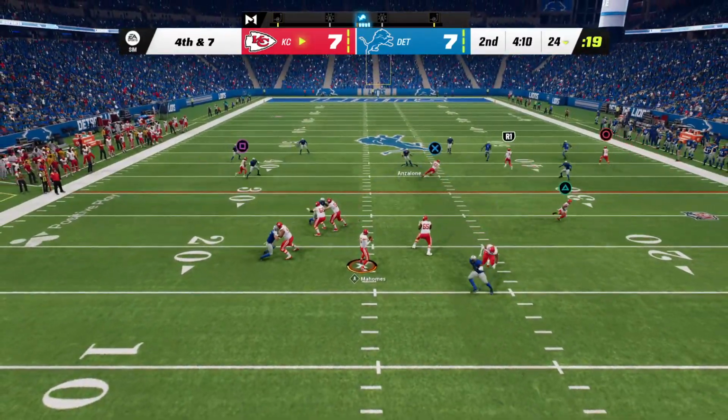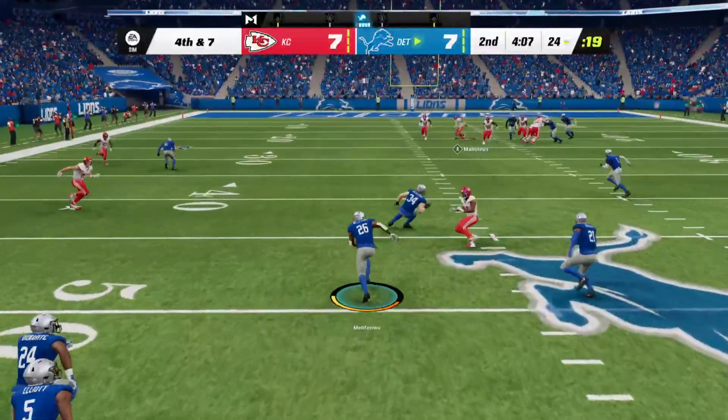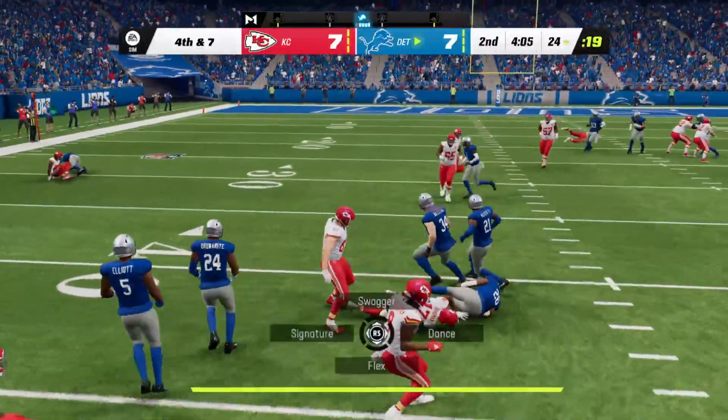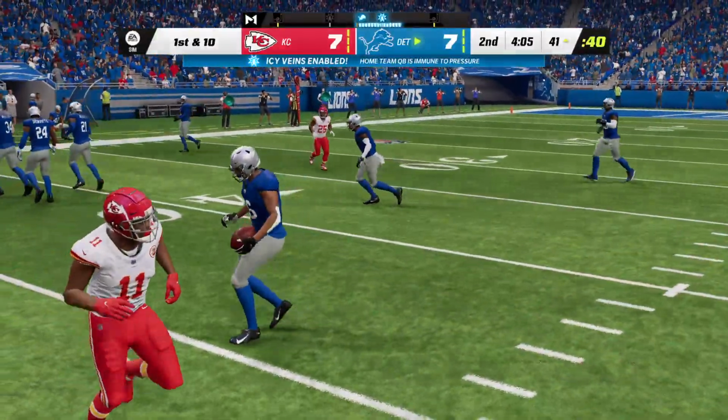Mahomes throwing on fourth. And he fires one that's intercepted. Picked up by Ifeatu Melifonwu. And he's able to get it back to the 41-yard line.